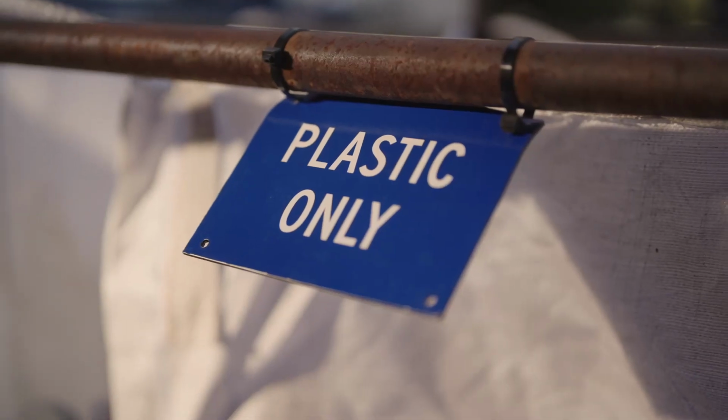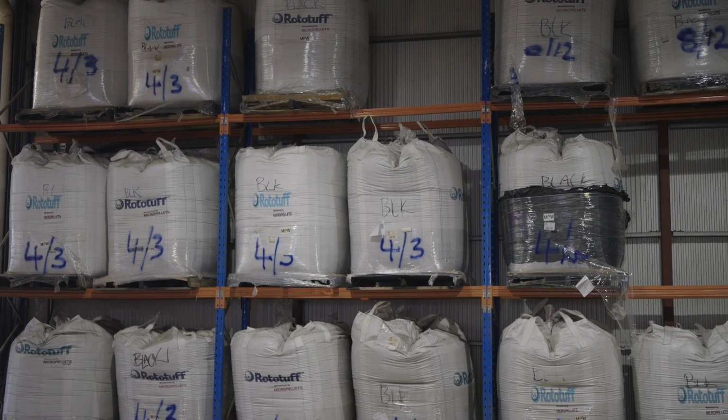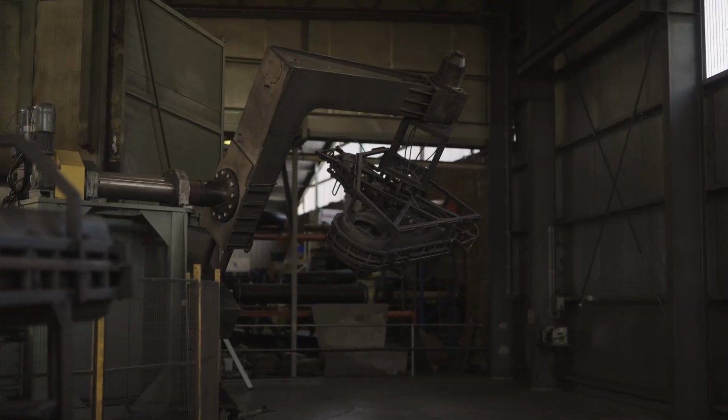Every year we refurbish aquaculture cages and that material needs a place to go. Unfortunately we can't use it in our current process. That's led us down the path of building a recycling facility capable of utilising about 7,200 tonnes of the material from post-industrial sources, in particular aquaculture.